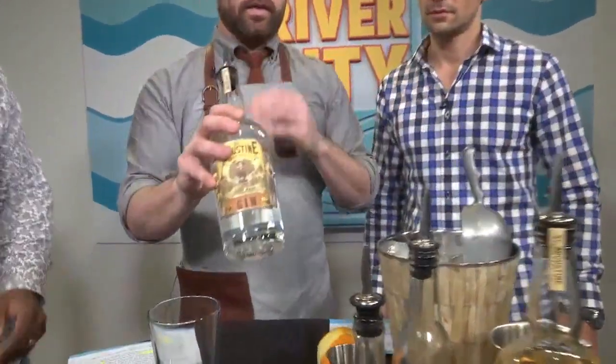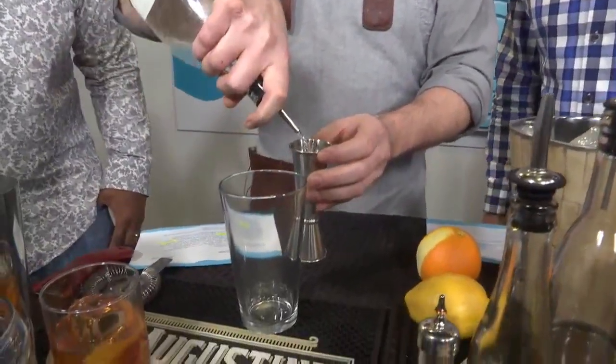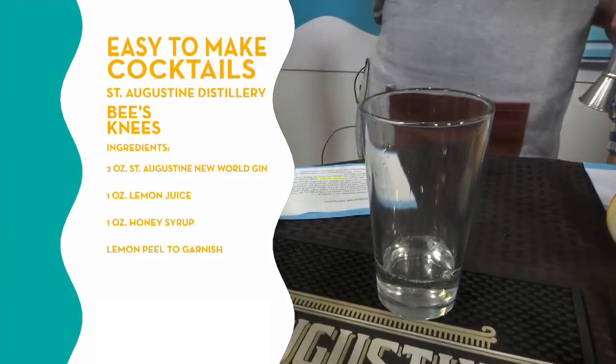Yeah, absolutely. So again, instead of simple syrup, we're going to be using honey syrup. In this cocktail, we're going to be using the distillery's gin. So we're going to be doing 2 ounces of this. This is actually going to be a shaken cocktail. So we're going to be building everything in what we call our Boston shaker here. So 2 ounces of that.